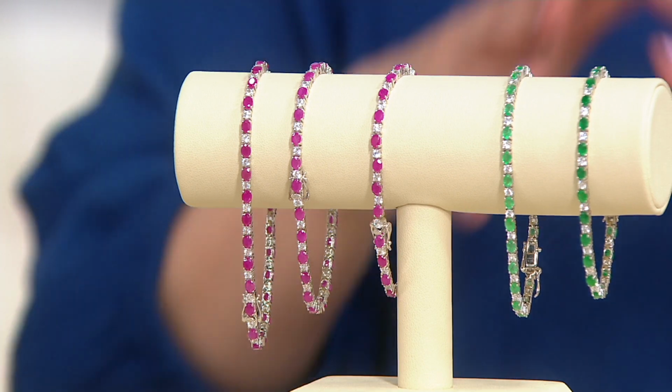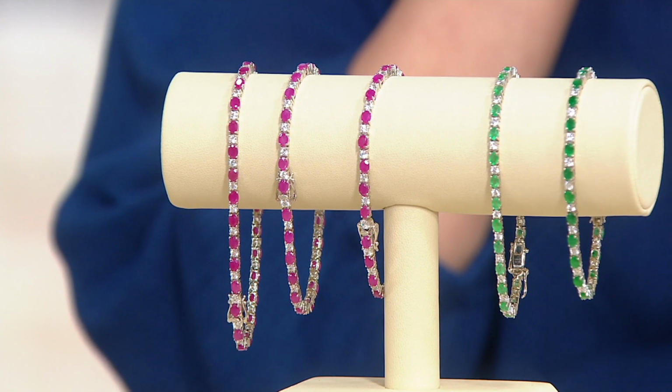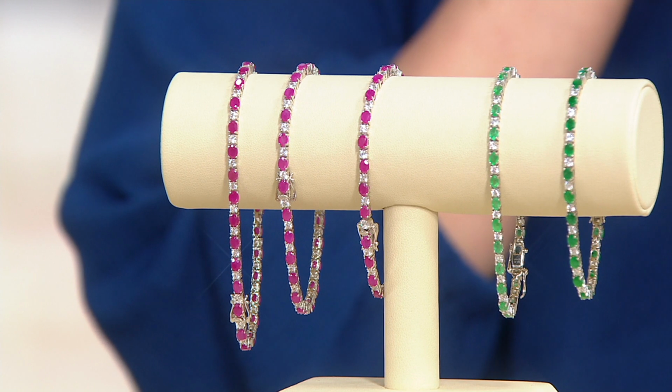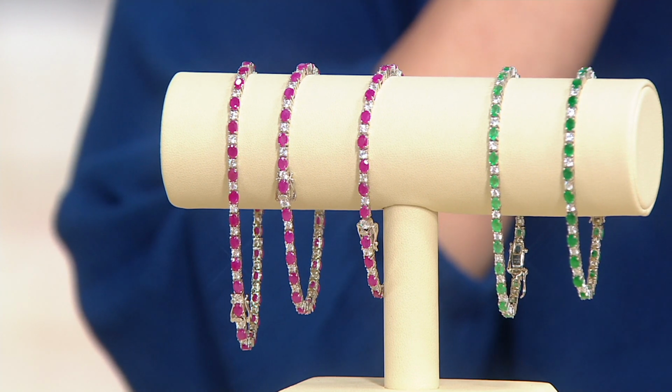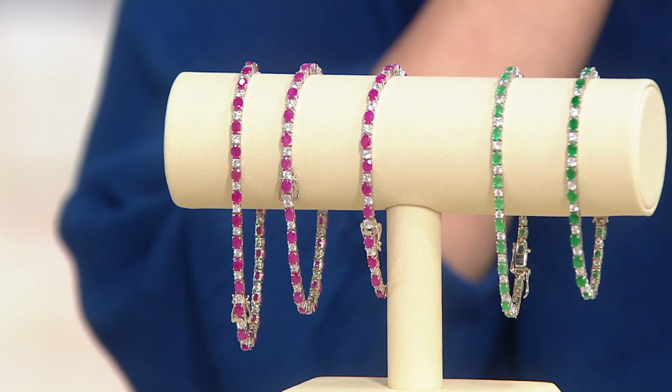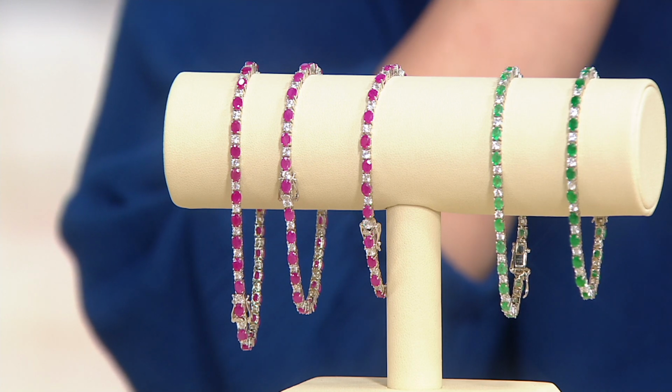It's item number J397343. So normally, the QVC price would be $274.25. The comparable retail value, if you see there, is almost $300. We're bringing you this piece today for under $200, 5 easy payments of $40.